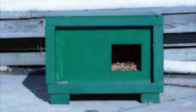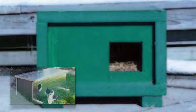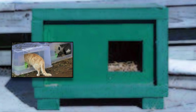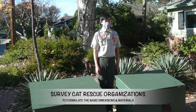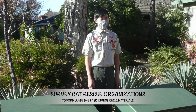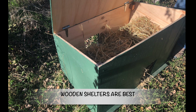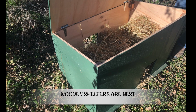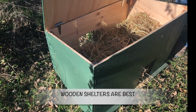I researched multiple cat shelter designs and figured out some of the key components that make a cat shelter easy to build and one that cats will enjoy using. I also created a survey and sent it to experienced volunteers at cat rescue organizations and shelters. Using the most popular responses, I was able to formulate the basic dimensions and the materials needed to build a cat shelter. I figured out that the cats like to have their shelters built out of wood and insulated with straw. Wood is one of the best materials to build a shelter out of because it is durable.